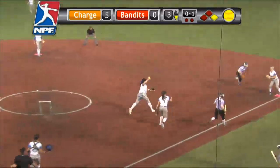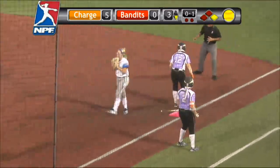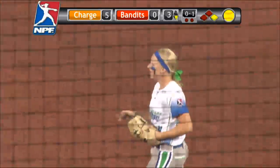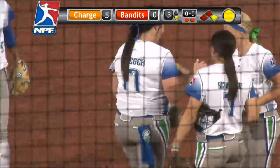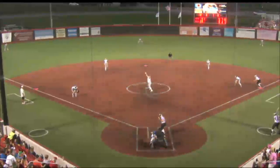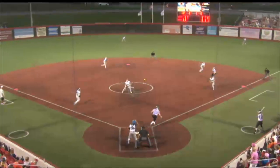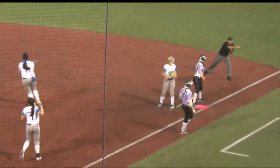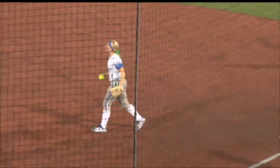Tammy Williams, and what a great play by Hager, and she gets the double play. Unbelievable play by the former Gator as she went to her right, stabbed it with the glove, and had the presence of mind to get it over to double off Patton at first base. There's the snow cone, and then Amber tries to get back, and they rule that she got doubled off the first base bag. What a play.